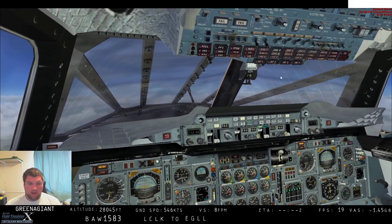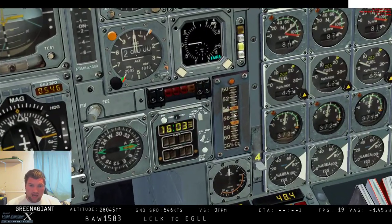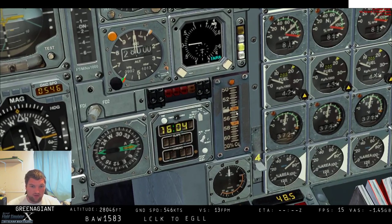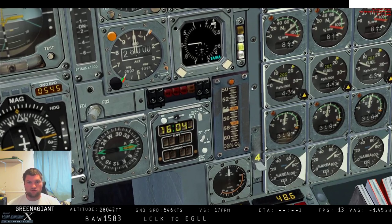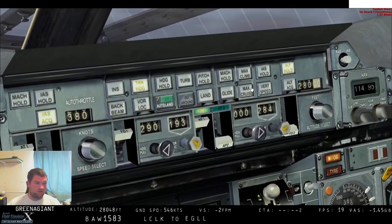Now, I did manage to get our C of G up to about 55.5%, which was pretty much as good as I can get it. We wanted 55 for the most efficient cruise. And then the virtual flight engineer for the rest of the leg has just been having an absolute field day. It's been bouncing up and down, mainly down. Now it's just bounced up to the top. But it's not something I can do manually.